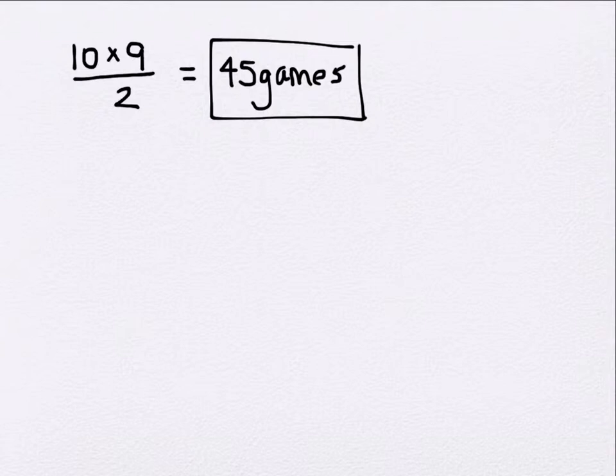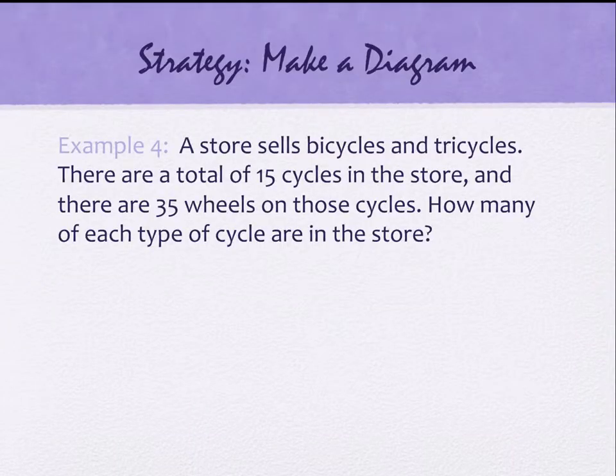And could we apply this in other scenarios? I mean, could we have a bigger set of games? Could we have 20 teams playing? Sure, easy. And so we took something that was very simple, 3 teams, and we made a generalized solution that we could use for anything now, because we pared it down into something smaller to work with. All right, let's take a look at another one.